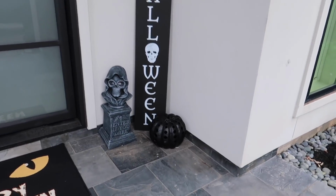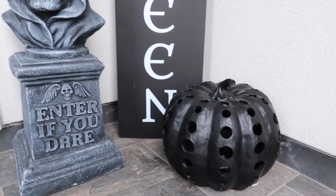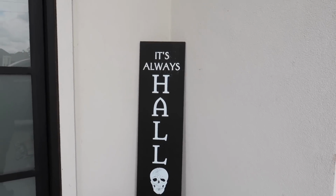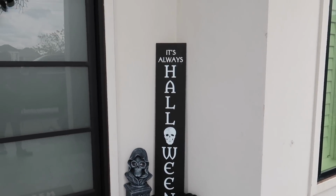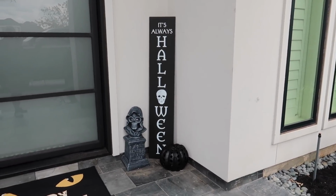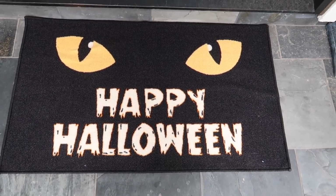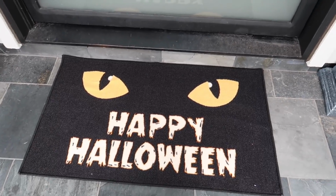Starting over here, down here we have a pumpkin that actually lights up. We also have this enter if you dare little cemetery type thing right here, and then we have a wall thing that says it's always Halloween. Now right here, what was supposed to go right here was the little moving witch that I was telling you guys about. Unfortunately we did not get that, so we had to do what we had to do. Next thing, we have this happy Halloween mat that my son DJ actually picked out in my previous fall decor video. Yeah, so this is cute, I like that.